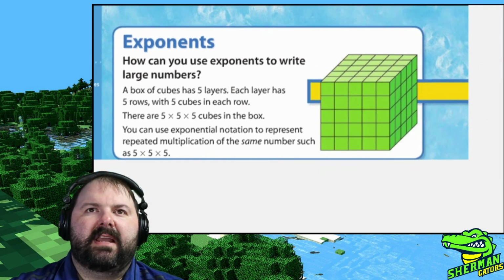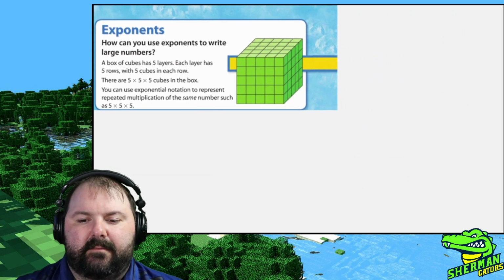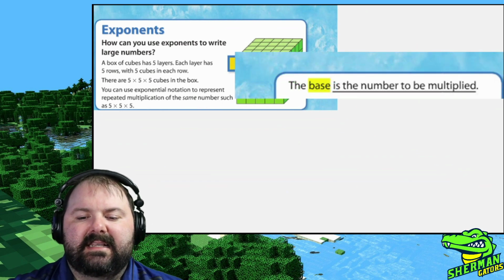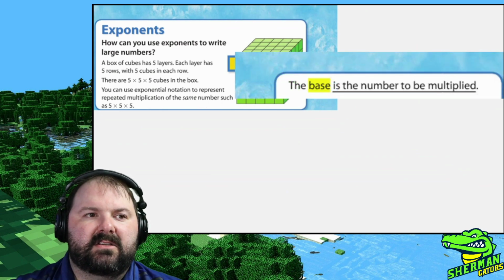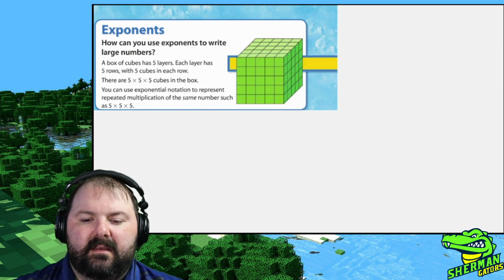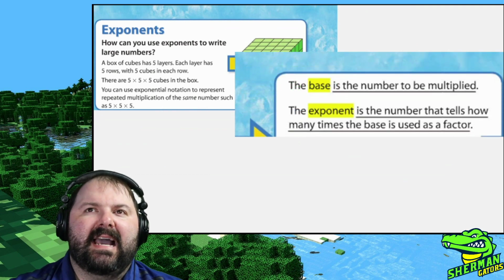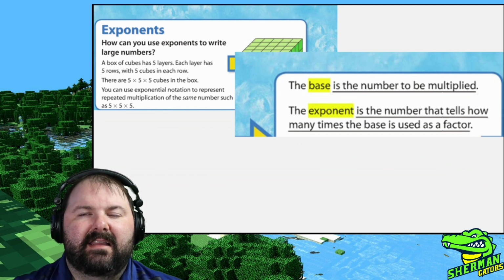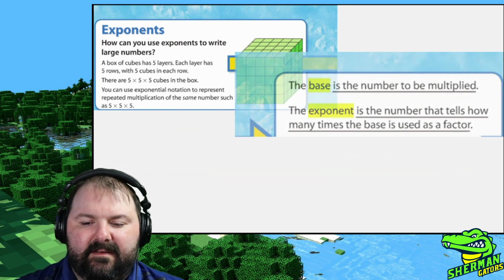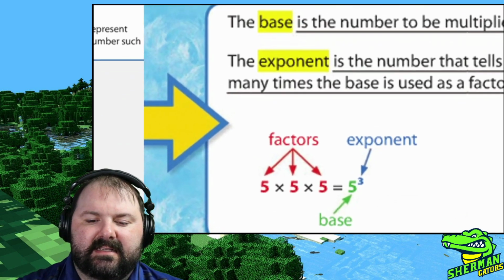Now, when we're looking at these, we have some vocab to look at. First off is the base number, is the number to be multiplied. So which number is to be multiplied is the base. Next is the exponent. The exponent is the number that tells how many times the base is used as a factor. And then lastly, we have a nice little graph here that is showing these.